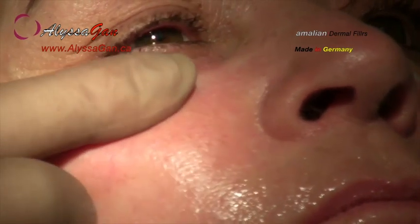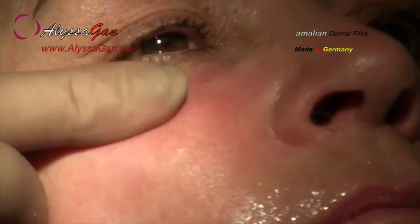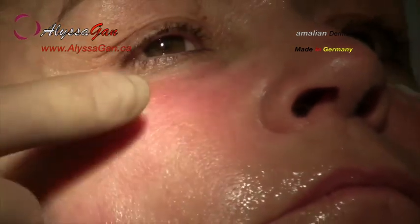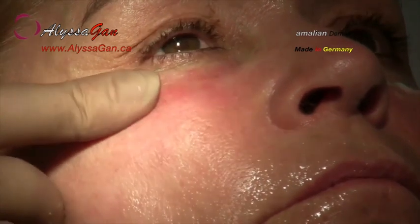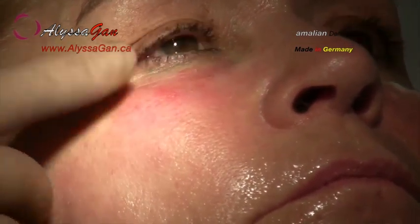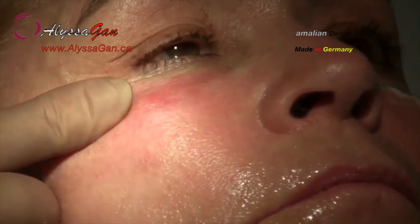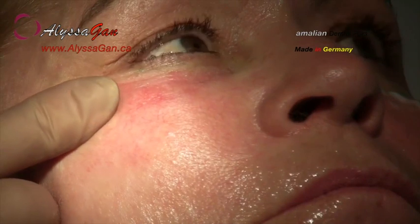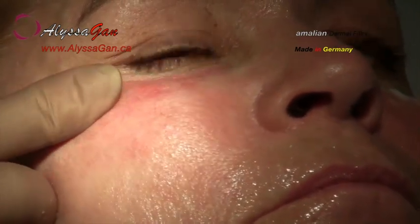The treatment is concluded with gentle massage. It is done at a sufficient distance to the orbital rim. The implant is gently pressed upward while permanently controlling its position with the fingers. In this patient, only 0.25 milliliters were injected, and you can see and feel the very soft implant.